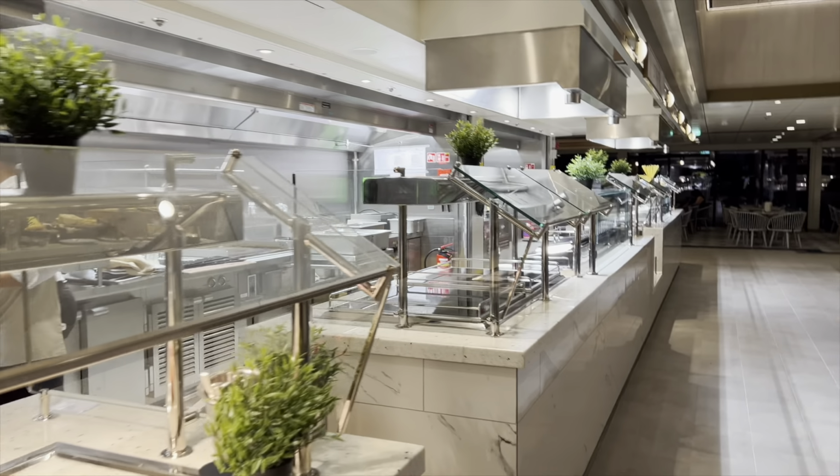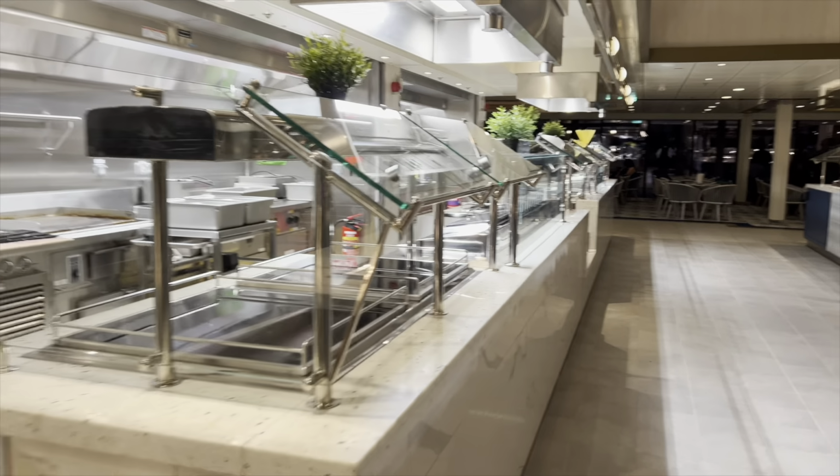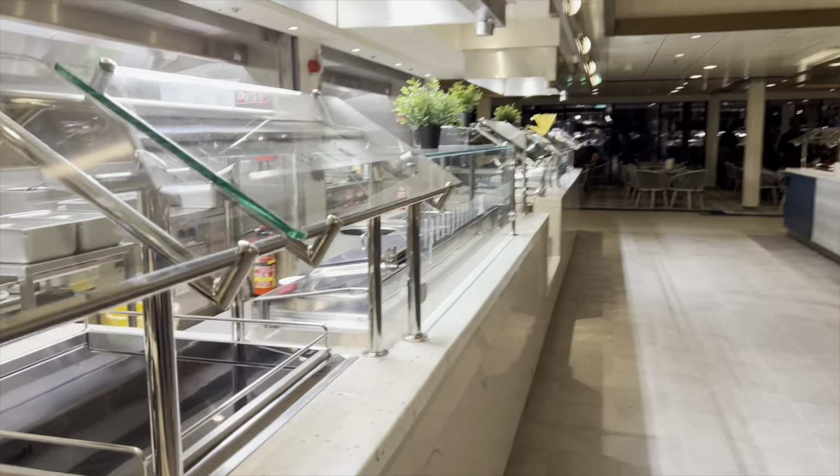All right, the buffet is finally empty enough that I can actually show y'all some of it. We're at the buffet. What time is it? It's 12 o'clock in the morning, and the buffet is open.